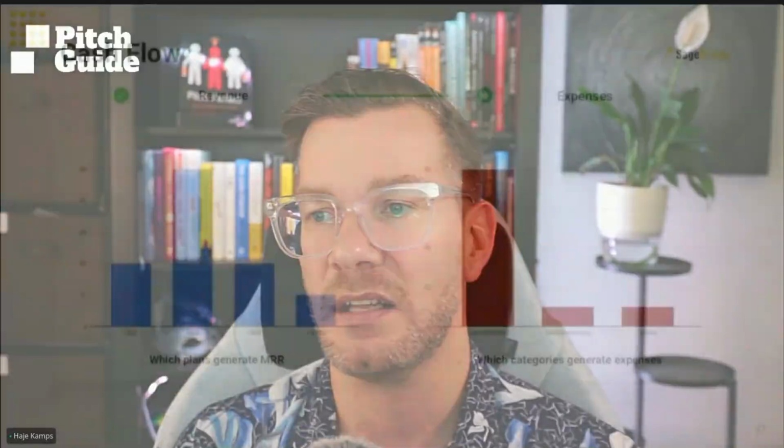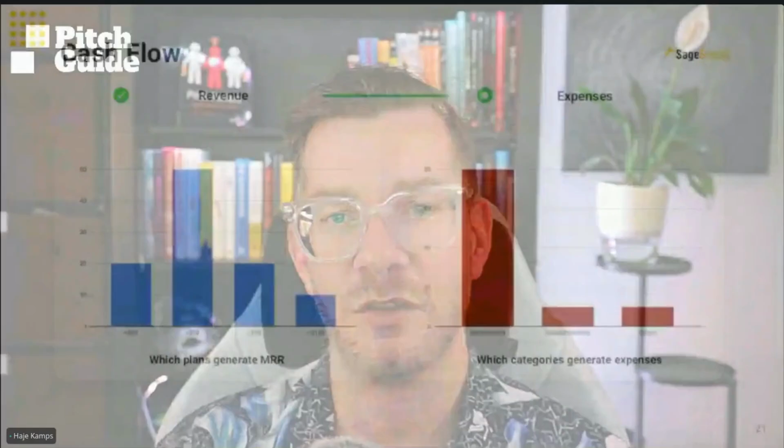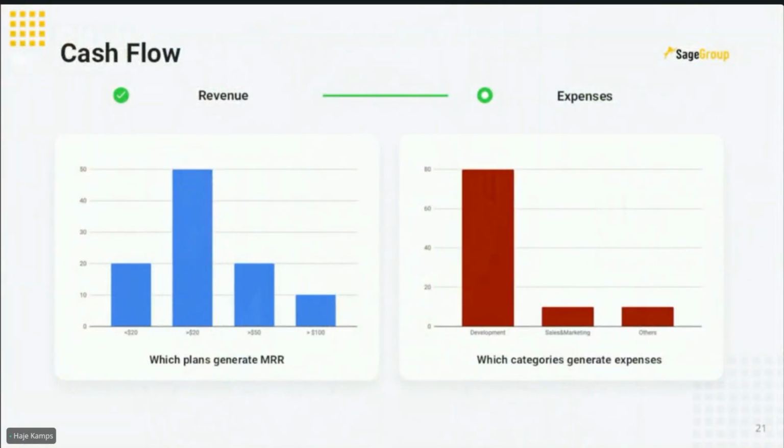I don't understand. And then you have what categories generate expenses: development, sales, and others. Okay, so I'm seeing you spend 80% of your money on development. That makes sense, but the top of this slide says cash flow. This is not a cash flow slide. Cash flow is how much money is going in and out. This is a chart broken down by percentages.